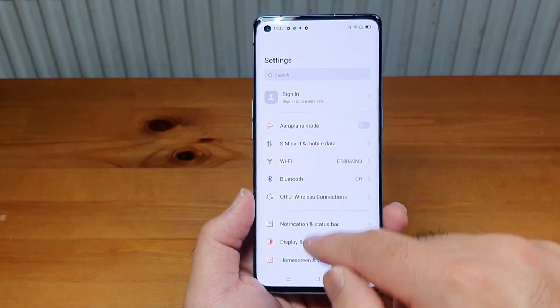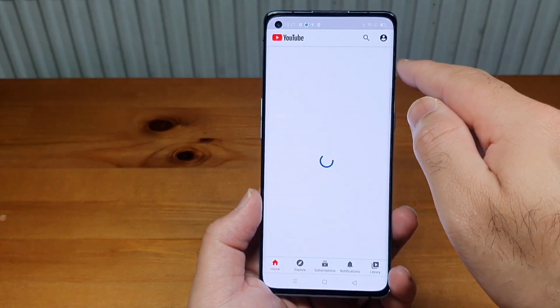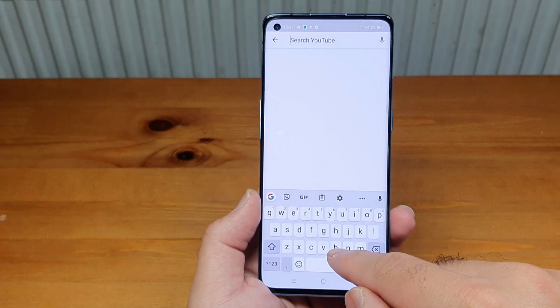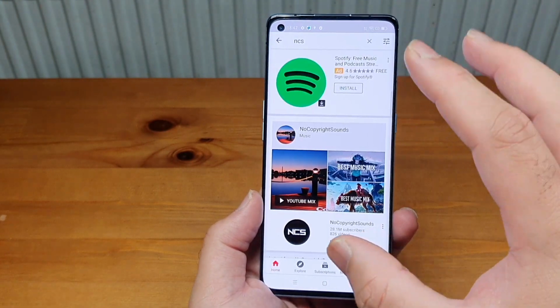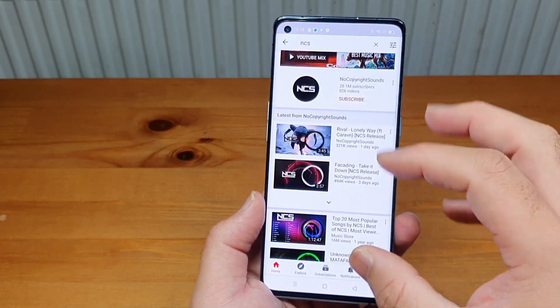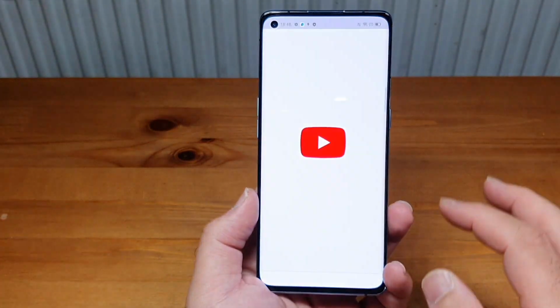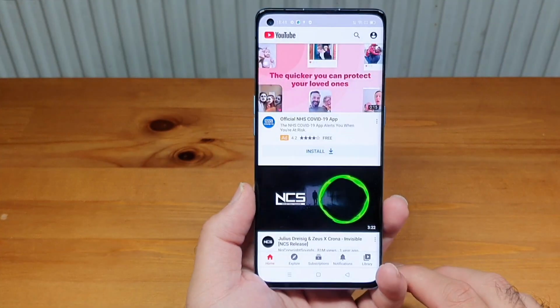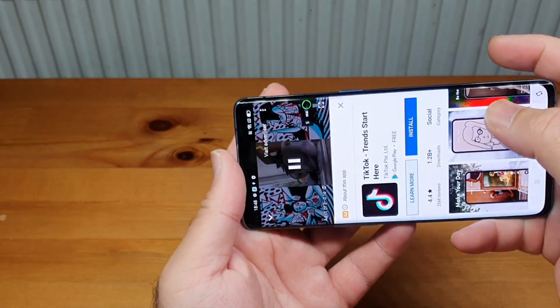And also now, whilst we're here, let's also test the sound. Let's get into YouTube and go for a track from NCS. That would probably give us a better idea, because the speakers on this phone are stereo and it's a slightly bigger phone, bigger frame overall. So I'm hoping that this will allow us to test the speakers properly. There you go, NCS. Let's try this out.